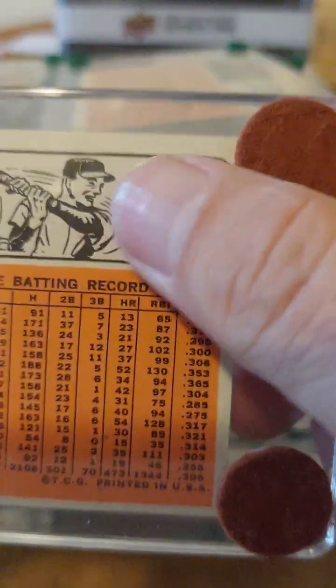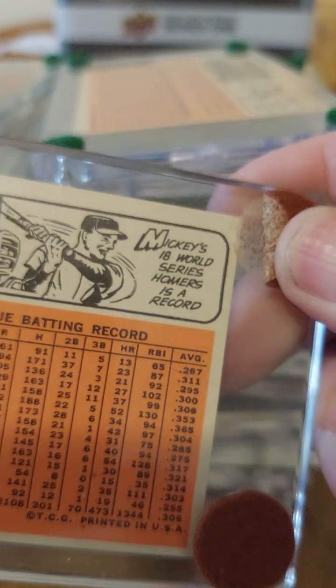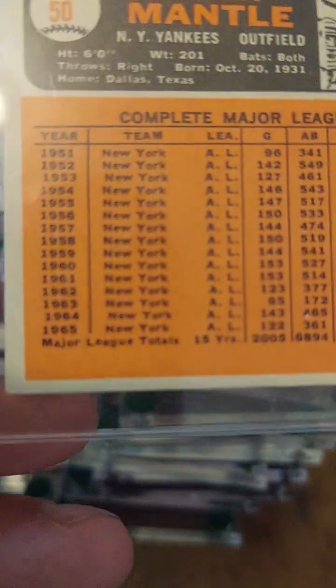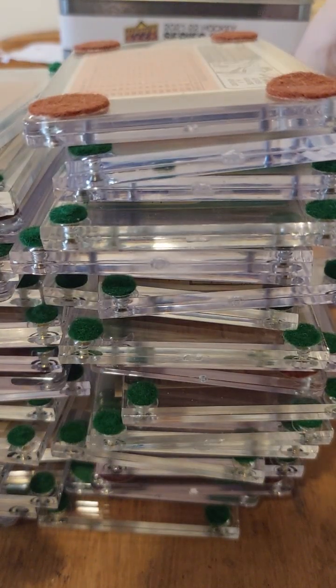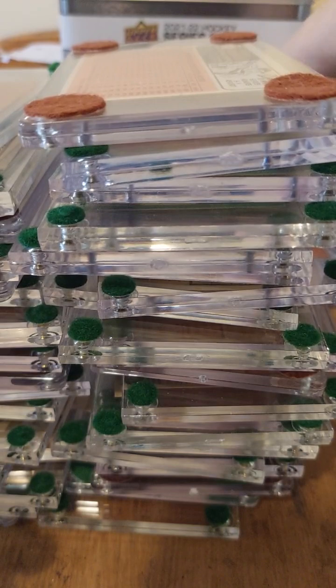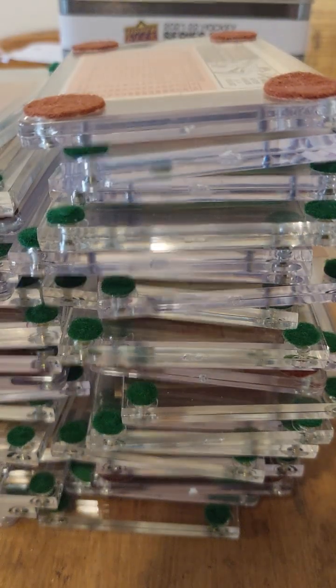There we go. And thank God it's just stickers. You can see it doesn't interfere with the card. There we go. And, oh, it's going to be fun putting all these plastic containers in the trash later. All right, let's move on to 67, shall we? And, of course, these are all stuck. So let's just grab the whole pile. There we go.